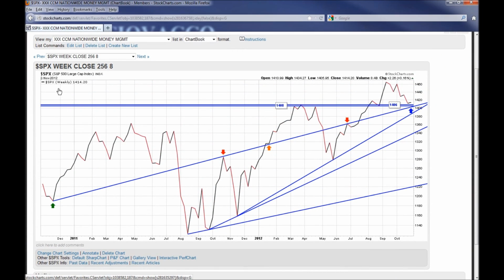This is just another weekly view, S&P 500. This is 2011 in the lower left-hand corner, 2012 roughly in the middle. Resistance here, 1408 when you're using closing prices, acted as support here where the cursor is at 1406. We closed last week at 1414 with a low last week of 1405.95, which says in theory, we came back and retested this 1406 and passed. So you do have on a weekly chart fairly substantial horizontal support at 1406 and 1408.